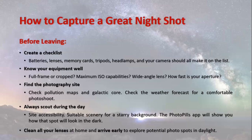That's a common issue. It's going to show up in night photography a lot more than it does in daylight shots. And leave early. Get there early so you can look around. Make sure you can get to the spots you want, get set up, and get there early enough. Look around. There may be another spot there that you'd missed that's going to be even better.